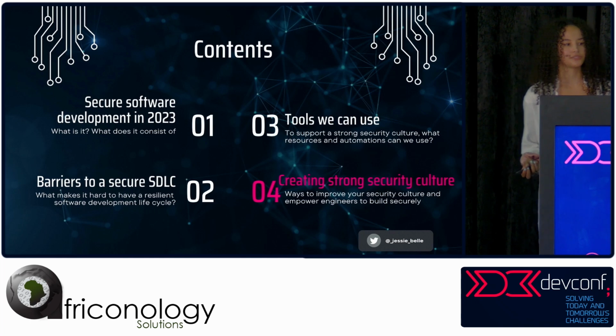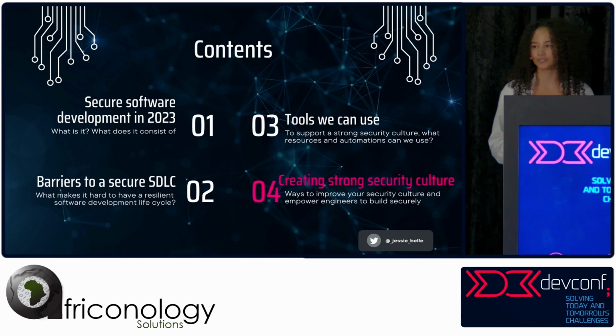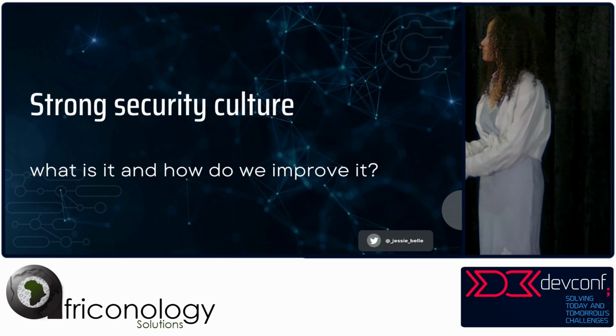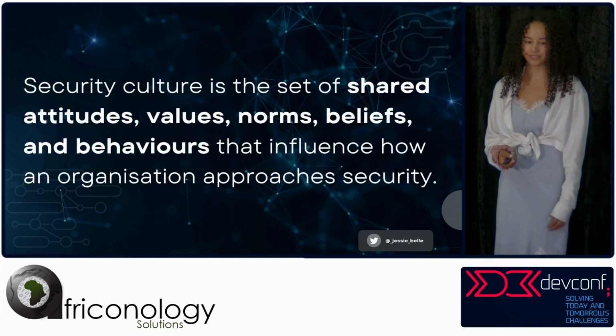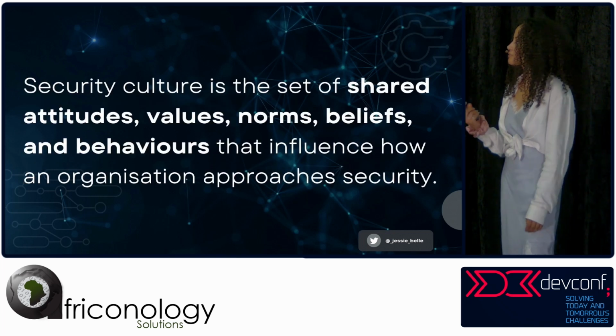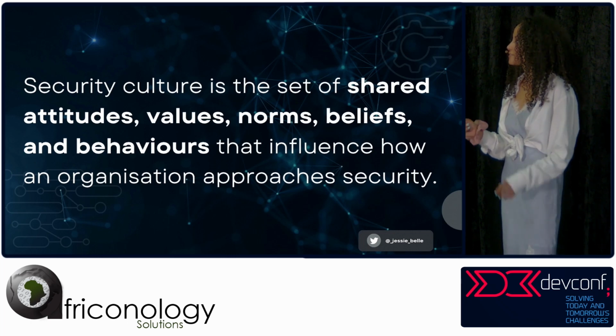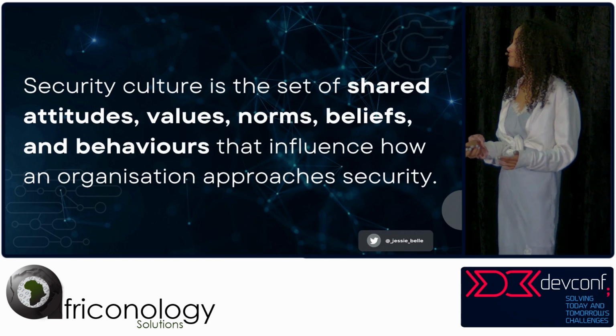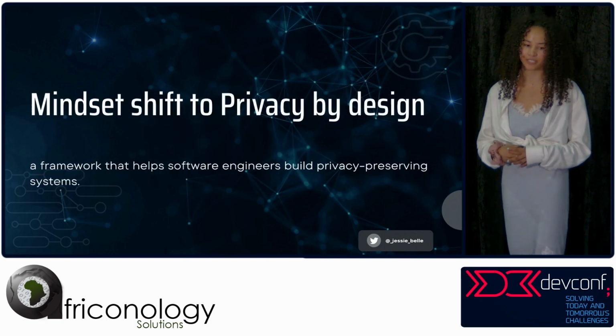I'm now going to move on to creating a strong security culture. So what is security culture? What is a strong one? And how do we improve it? So security culture refers to the set of shared attitudes, values, norms, beliefs, and behaviors that influence an organization's approach to security.